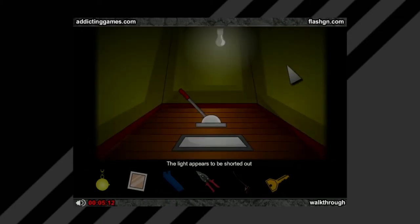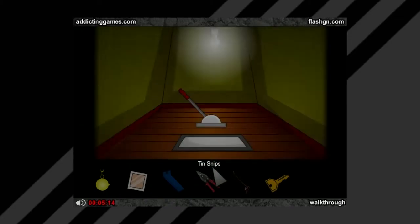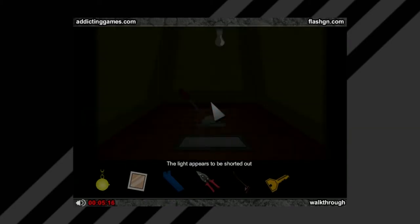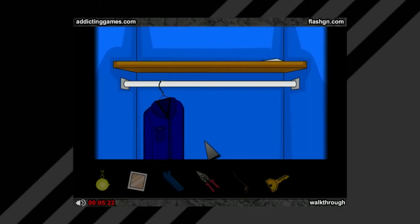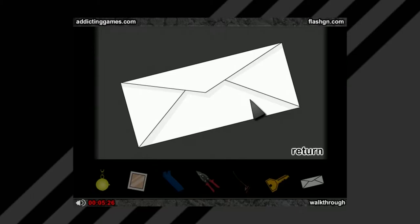it worked. Light appears to be shorted out. Can I look around anywhere? No. Pull the lever. Okay, let's go back in the hole. We're in a different room. I remember this. I did this much.